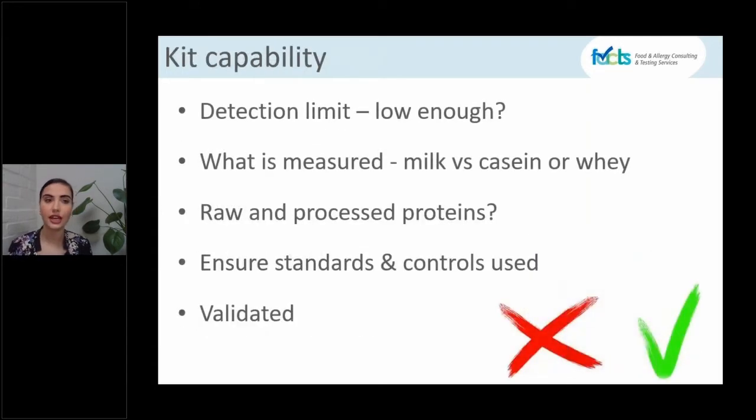Lastly, just looking at some general kit capabilities. Once again, looking at the detection limit: is your kit sensitive enough for you? There is not just one lateral flow device for peanut out there. There are quite a few different lateral flow devices for peanut. So you need to determine, based on your requirements, how sensitive your system should be. Then based on that, look at the kits available, look at their detection limits, and determine which one will be sensitive enough for you.